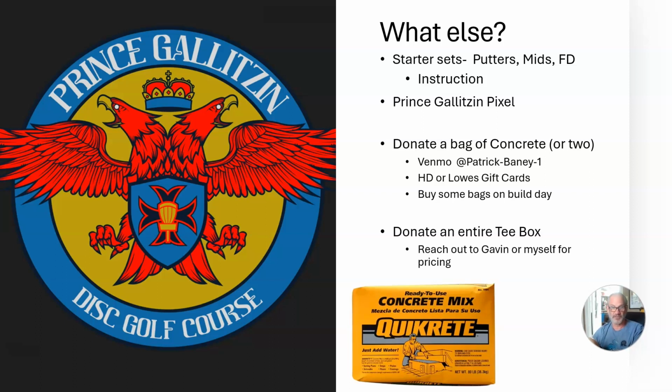If you're not comfortable doing that, you're more than welcome to grab a Home Depot or a Lowe's gift card and give it to me at the Prince and the Jester or the league. If you're not comfortable doing that and you want to just buy bags and bring them up, that would be great too. Anything we can do, the more concrete we can get, the better.